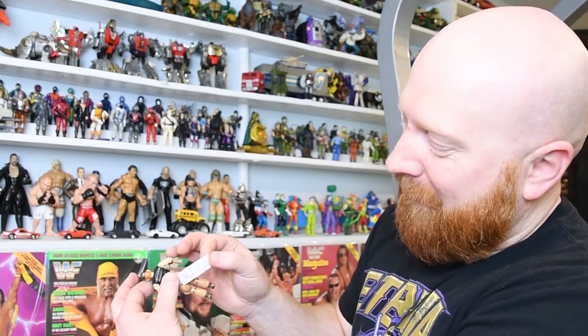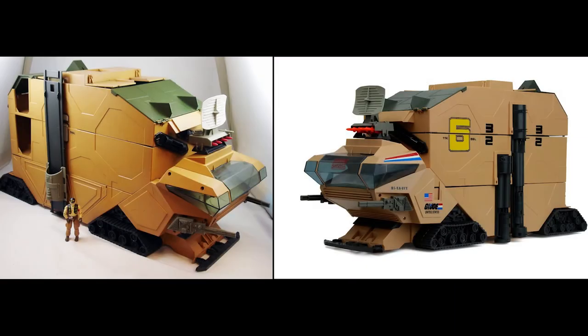I think this, if I had to pick a favorite G.I. Joe I used to play with when I was a kid, was this guy. The reason I didn't know his name is because I stuck a tag on the back with his name on it. It's Steamroller. And the only way you got Steamroller is if you bought the Mobile Command Center. I think I'm getting that name right.